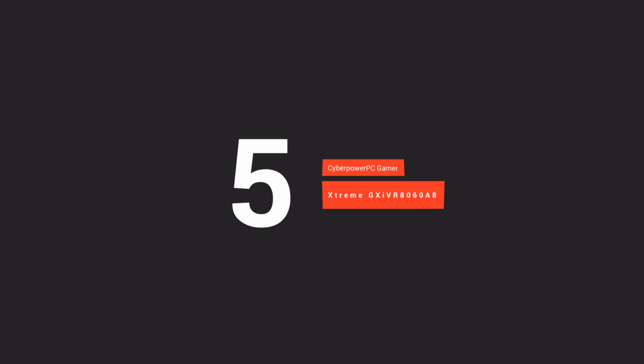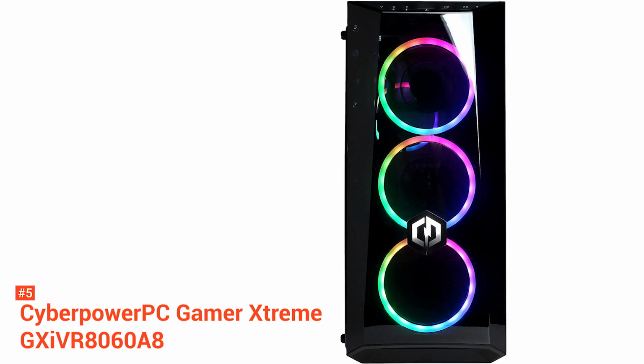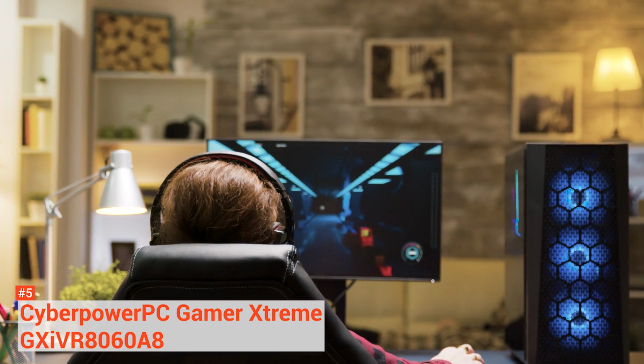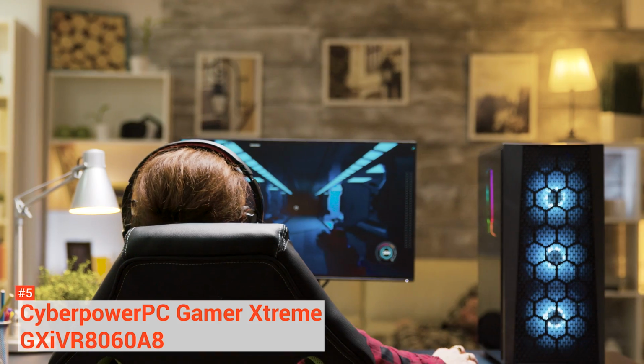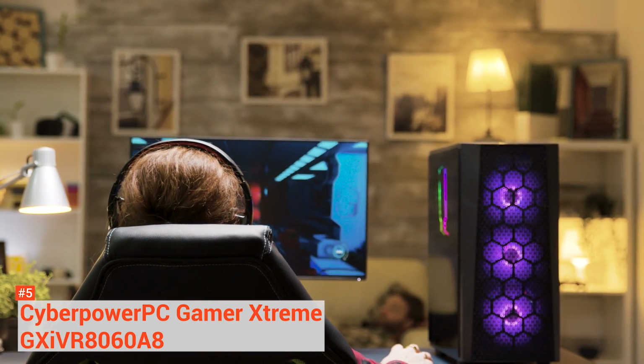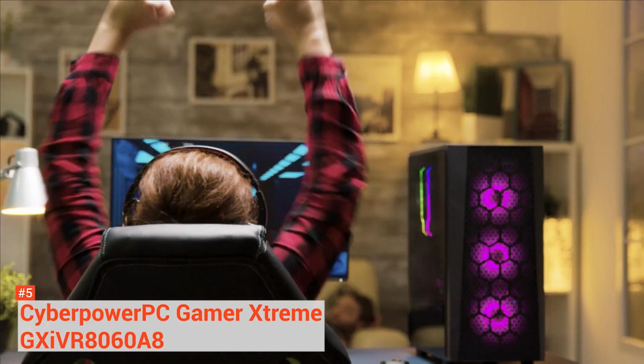The fifth product on our list is the CyberPower PC Gamer Xtreme GX IVR 8060A8. The CyberPower PC Gamer Xtreme is what we consider a mid-tier gaming setup, running on a 9th generation Intel i5-9400F processor, GTX 1660 graphics card, and 8GB of DDR4 RAM. This PC can run any demanding games you throw at it.